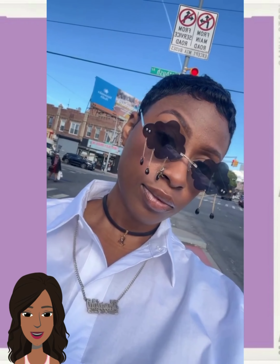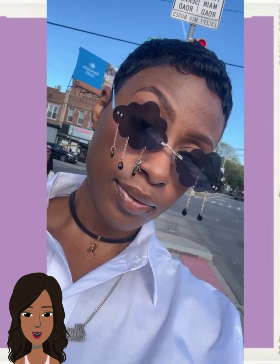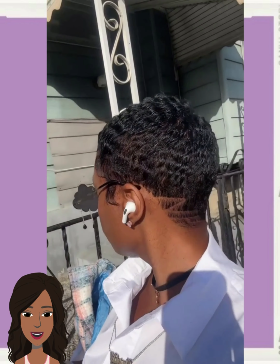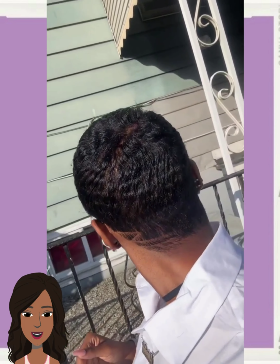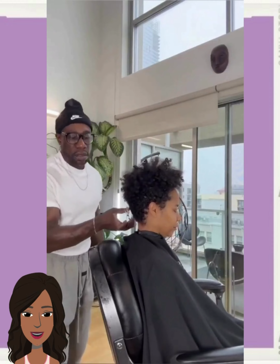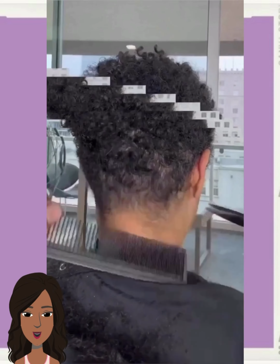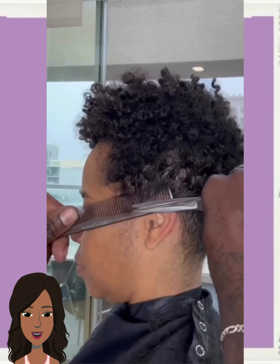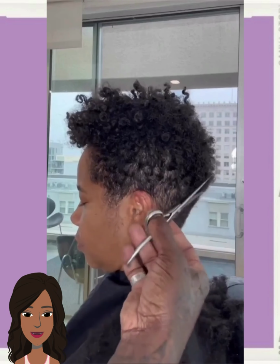Moving into another beautiful black pixie style. And she does have a design going in the back with this one. And then we have someone rocking out their natural curls. So she gets like a little tapered cut for the cutting, styling. Great low maintenance option if you want to stay natural and you want to show off your curls.